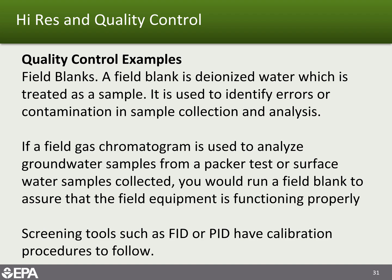When you're using screening tools such as a FID or a PID, those pieces of equipment have calibration procedures to follow. You get calibration gas, and it's supposed to read at a certain value, and that's how you know. That's a quality control step about how you know that the information you're going to collect is good. Say you're doing a membrane interface probe that has an FID reader or FID analytical step, then you'll have confidence that that data is properly collected, that it is of high quality.